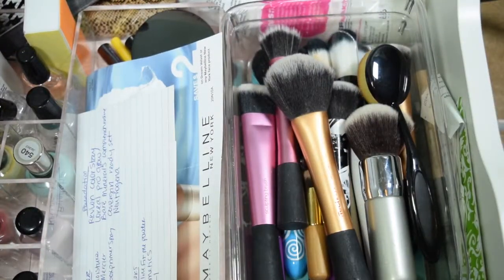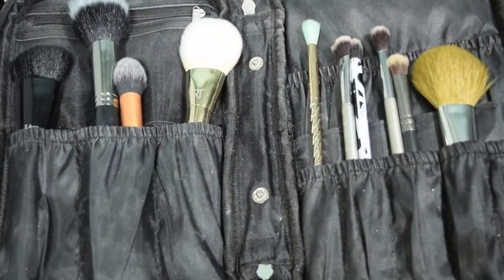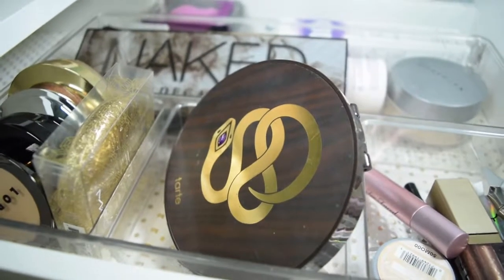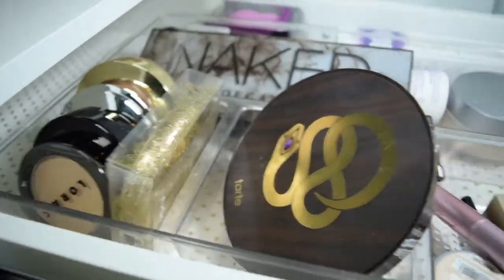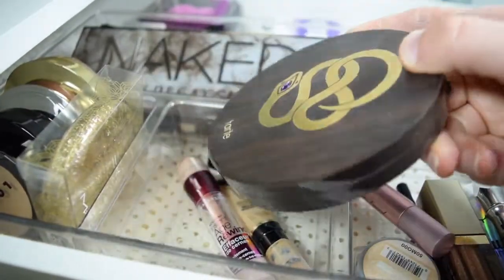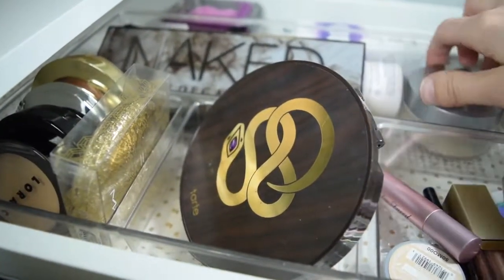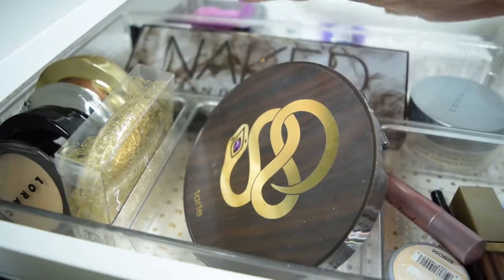So let me put everything back together for you guys. Oh, also, that's what we're working with. And here is what we're working with. We have face powders here, this palette with face cream products. Eye stuff is here. And then in the back we have Cover FX, the Naked, and then the other products.